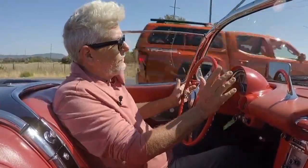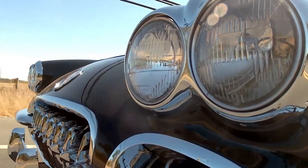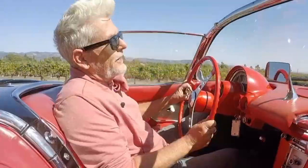We're zipping along. We're like at freeway speeds right now. I'm doing about 50, which is about as fast as I can typically go around here. Just go a little fast, get it up to 55, 60. But it's a very nice car to drive, very comfortable.